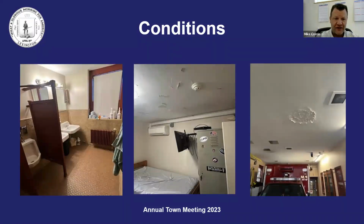The next three pictures here, the picture on the left shows a bathroom. As you can tell, the style there is the same as it was when it was built in 1951. There have been no major upgrades or modifications.